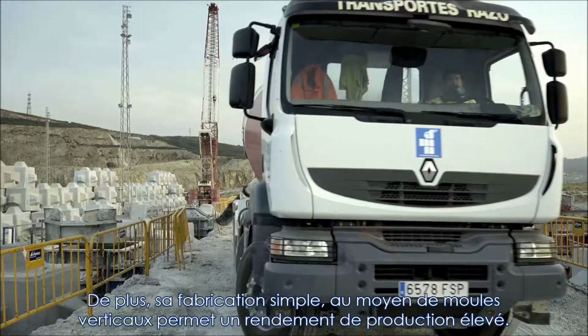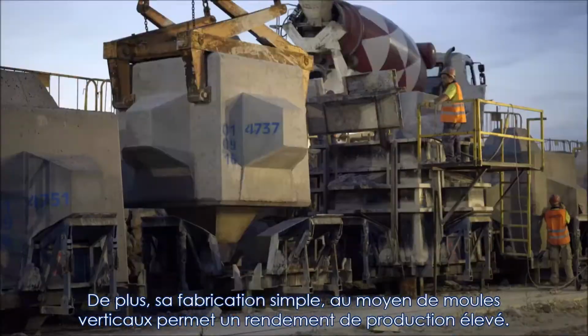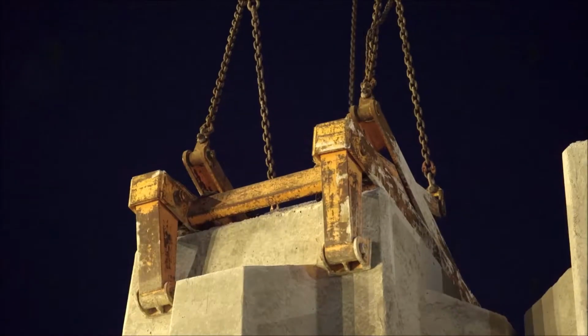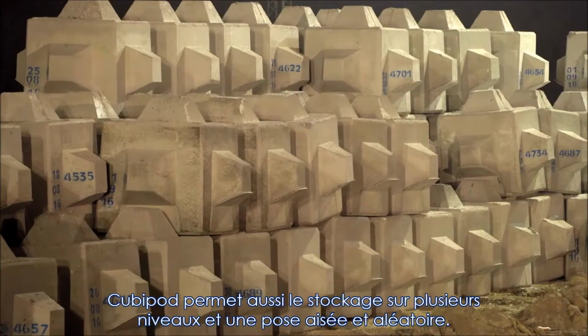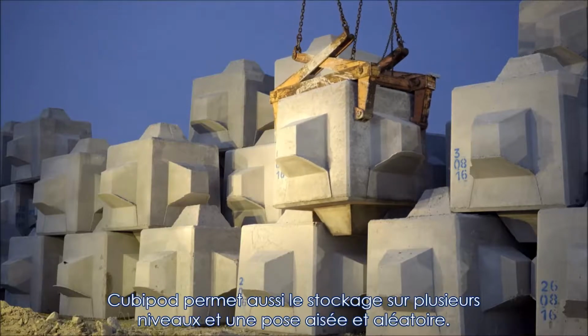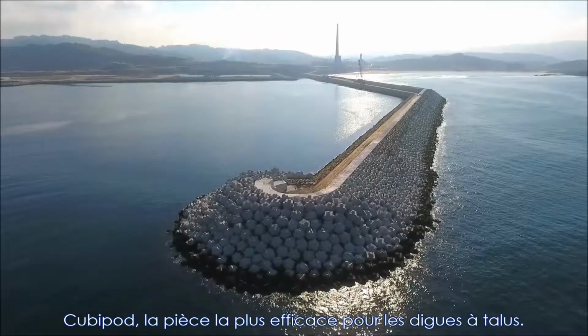Casting is easy using vertical molds. Production rates are high and handling is safer and more efficient using pressure clamps. Cubipod also allows multi-level stacking in the block yard and has an easy random placement. Cubipod, the most efficient armor unit for mound breakwaters.